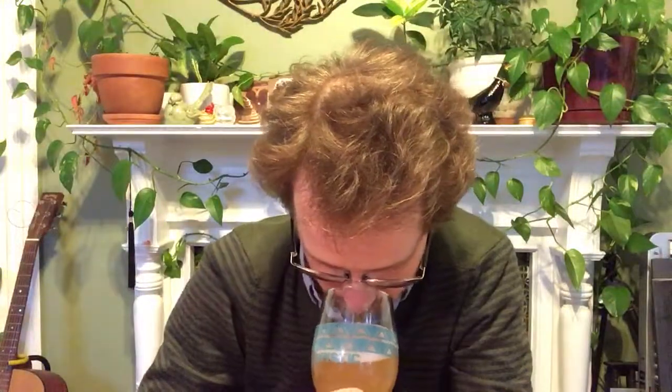I found that Finback is one of the Northeast producers that makes IPAs that are always super soft and super fruit forward and candy-like and not very bitter, and I've enjoyed a lot of them for that reason. Yeah, there's not a huge aroma out of this one. It's 7% alcohol, I should say.